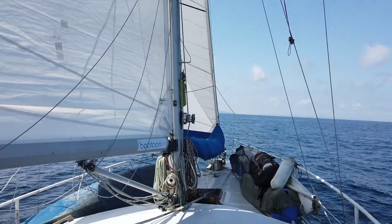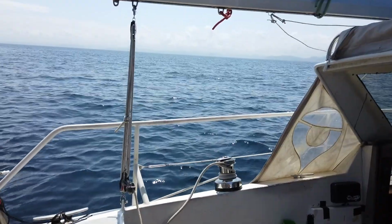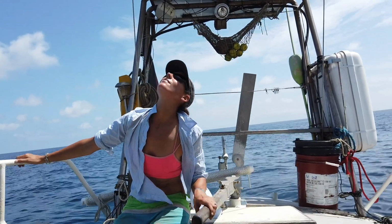Maybe if we put the boom sail up, then we can make 3 knots. 1.9!